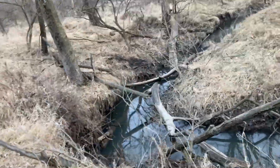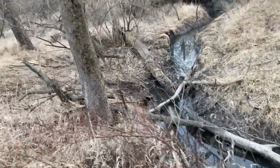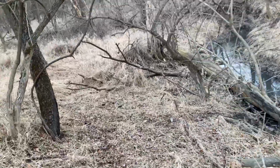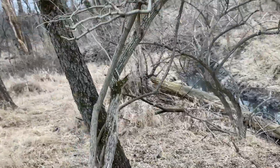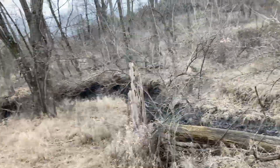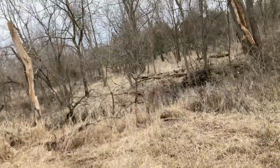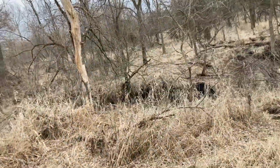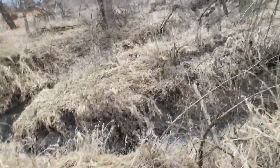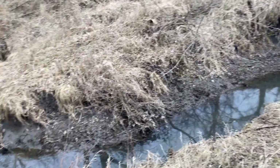So that's one thing we can conclude, is the patches seem to be doing better than the original construction for whatever reason, which gives us hope for patching the rest of these, getting this whole complex working like it was designed to. Got a nice pool coming up from dam number 5. Still slow water.